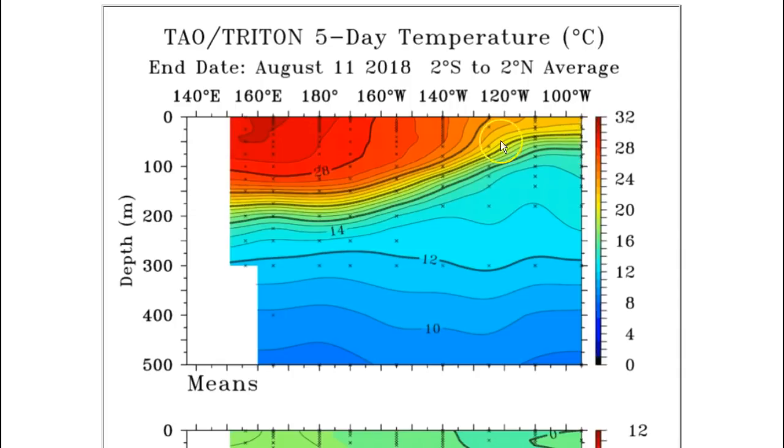Subsurface ocean temperatures. West Pacific here, East Pacific here. This is from the TAO buoy array. These are the anchor lines on the buoys, and the little X's are the active sensors on the anchor lines. From that data, you can model it and get a sense of the profile. Warm water here, 30 degrees Celsius in the far West Pacific. The 28-degree isotherm went the whole way over to 142 or something like that.